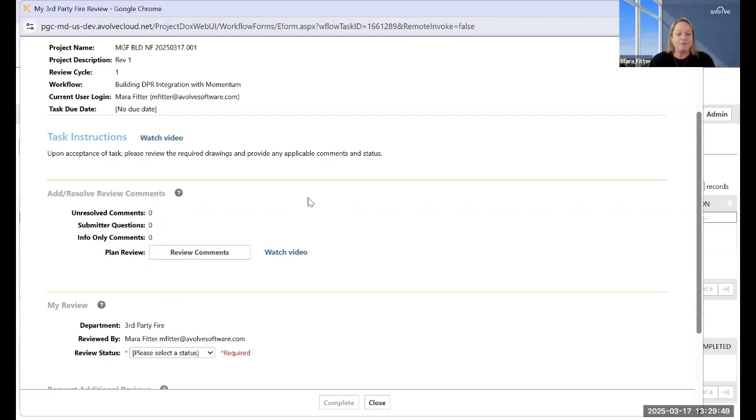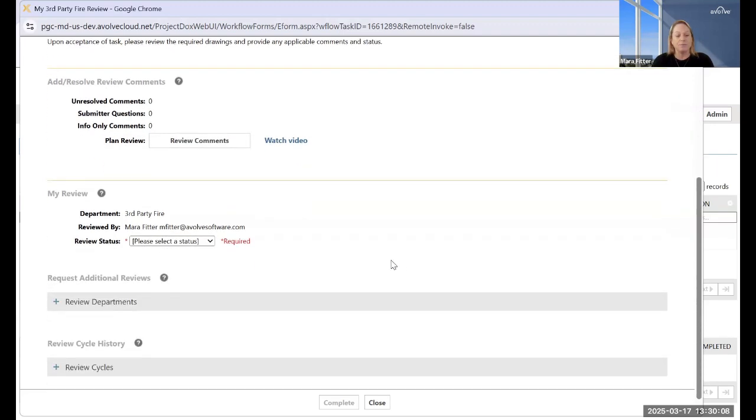The Add, Resolve, Review, Comments area becomes very, very important. This is really where we will be able to manage, and one of the places we will be able to access the comments that we make for the applicant. We'll come back, because I just want to show you the rest of the eForm. The My Review portion, no different than it is today. When you are finished, you can select your review status, and once you do that, the complete button becomes available.